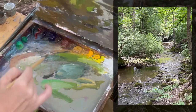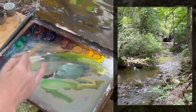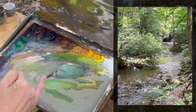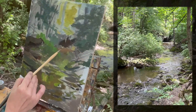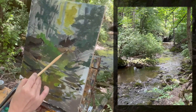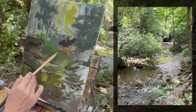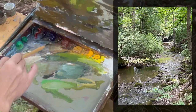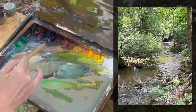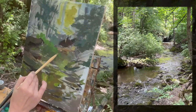So here I'm establishing a foundation in the background of my water, and then into that I will add some variations of darks and lights as the stones and things are layered on top. But I always begin, like I've said before, with the furthest background element, which in this case is the water, and then the rocks on top. So the water's further back, and then we lay the rocks on top.